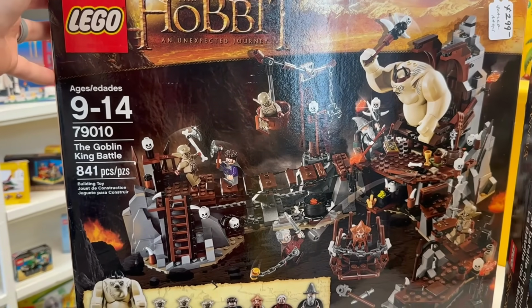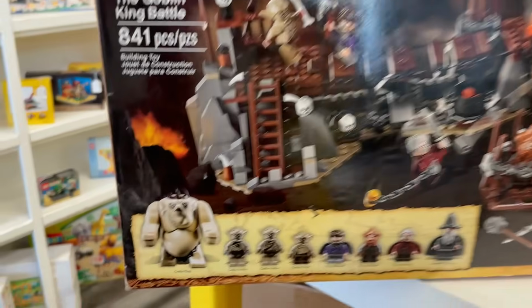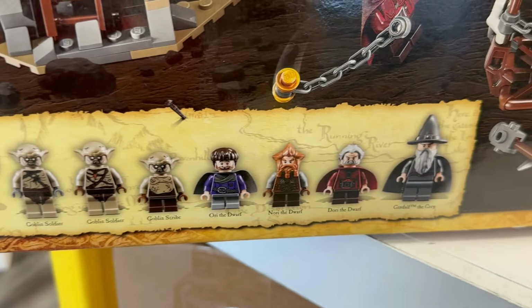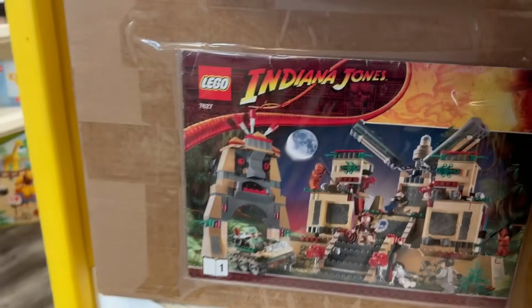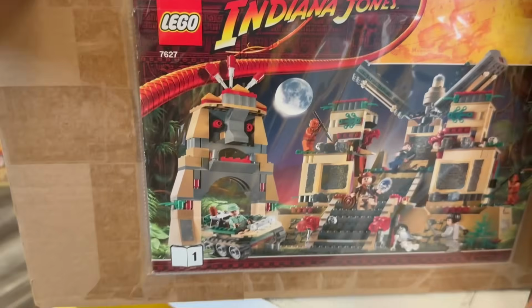Right here from The Hobbit, we've got the Goblin King Battle. It's another crazy set. Look at that Goblin King big fig right there, as well as the Goblin Soldiers. And of course you get the Dwarfs and Gandalf the Grey. I don't even want to touch it anymore. Such an old crazy set. From Indiana Jones, we got this one right here.